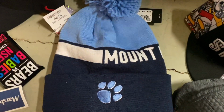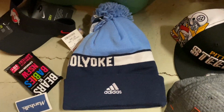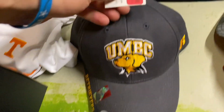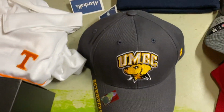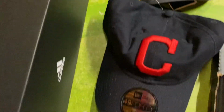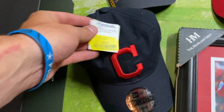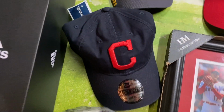Mount Holyoke, I got this in a $2 hat pallet from B-Stock, and I sold it for 16 bucks. UMBC hat, paid 2 bucks for this at, again, Marshall's, and sold it for 17 bucks. Cleveland Indians hat, paid $3 for this, sold it for 18 bucks.